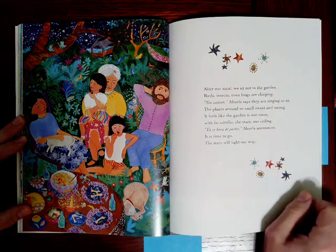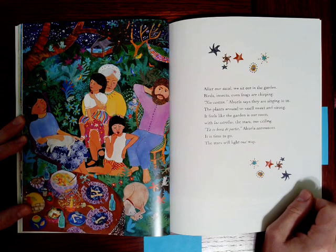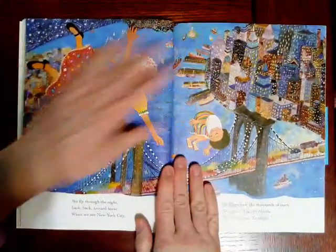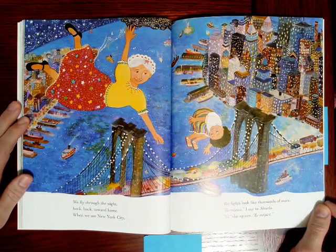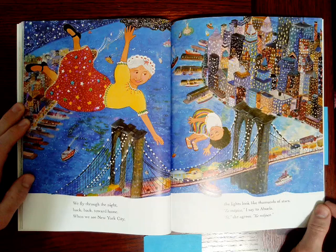"Ya es hora de partir," Abuela announces. It is time to go. The stars will light our way. We fly through the night, back toward home. When we see New York City, the lights look like thousands of stars. "Es mágica," I say to Abuela. "Sí," she agrees. "Es mágica."